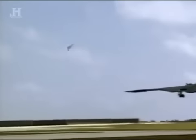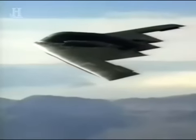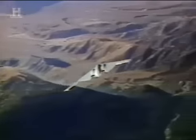But its role as a peacekeeper was about to change with the start of the 21st century, when the B-2 bombers were amongst the first to lead the fight against terrorism. From 9/11 onwards, in Operation Enduring Freedom, the stealth bomber was hurled against the Taliban forces of Afghanistan.